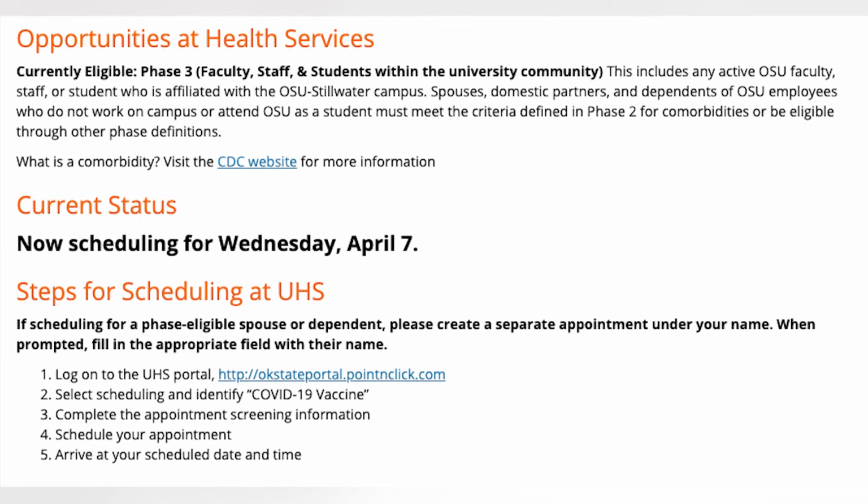I received my second dose of the Pfizer vaccine last week at the Payne County Expo Center. I did experience some side effects the following day, notably joint pain, chills, and a low-grade fever, but these were gone within 12 hours. So if you are worried about side effects, my suggestion would be to schedule your second dose on a Friday so you have the weekend to recover.